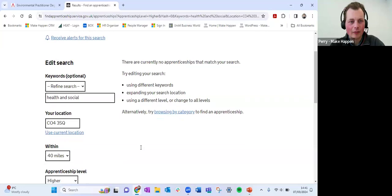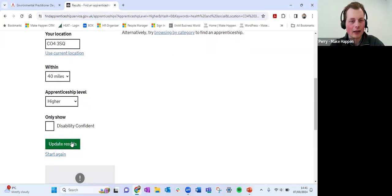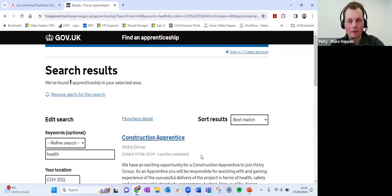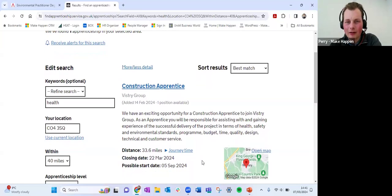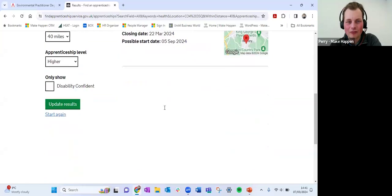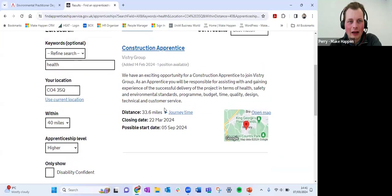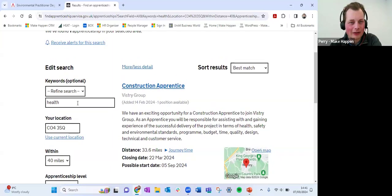So this doesn't come up with anything at the moment, but it is a bit of trial and error with this sort of search facility. So let's just try looking for health instead. That might help us along. And again, sometimes it doesn't always come up with the best opportunities. So we've got a construction one here, and that is all at this point in time.